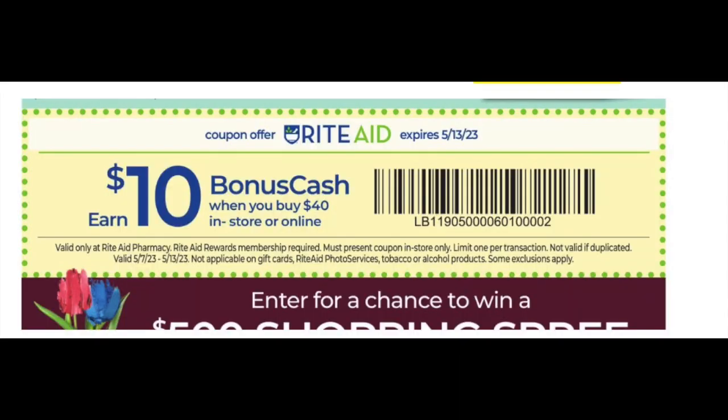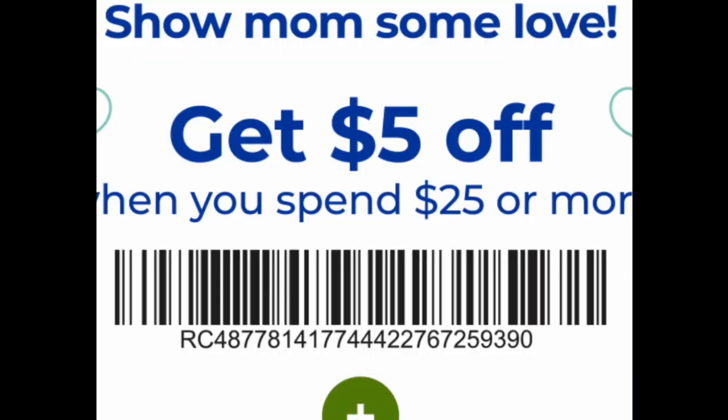Okay, so the next deal that we have, again, I just used a 10 back when you spend 40. I think I used the email one because this is of a one-time use as well, so I didn't use the same one in 2 transactions. And then the Mother's Day, you could use this one twice in theory, though.